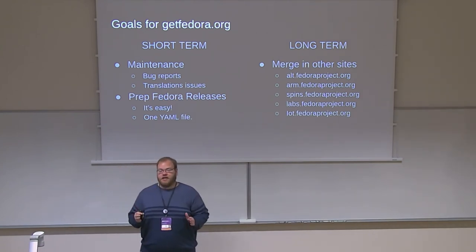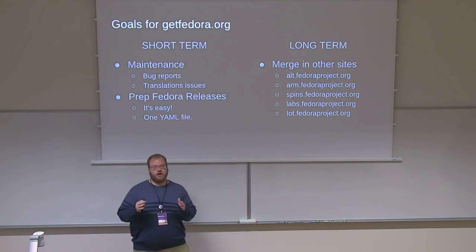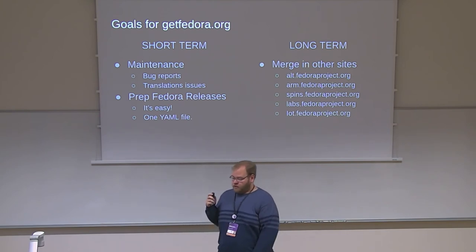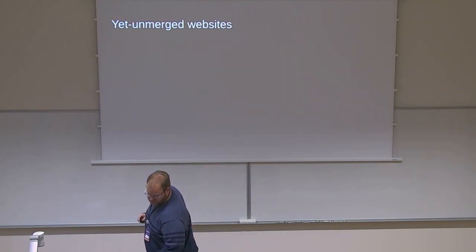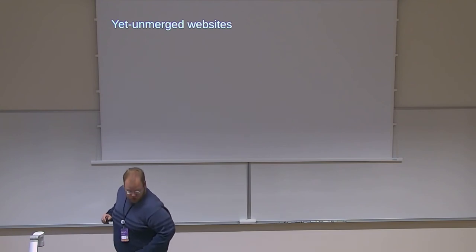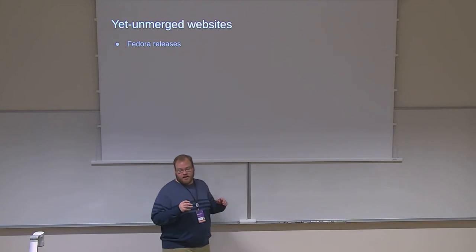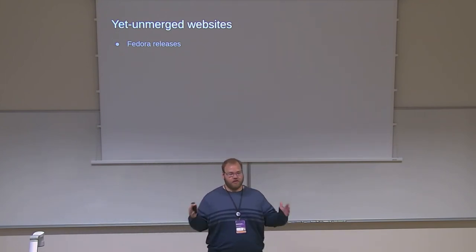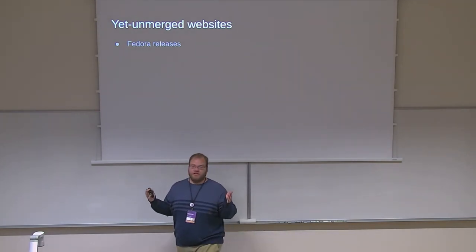In the long term, like I said, we want to merge all the other sites into Get Fedora, so that getfedora.org is the one place to actually get Fedora. So also, there's still work that we need to do on the old websites until that migration to Get Fedora happens. The old websites still need to be maintained until then.